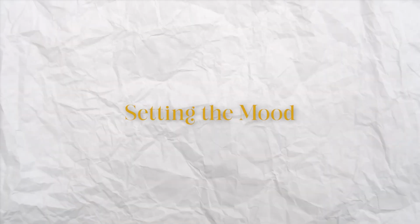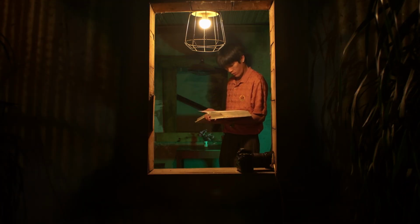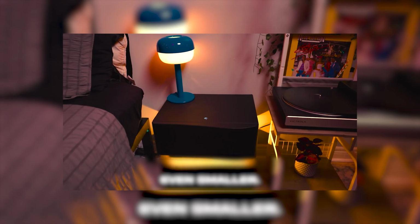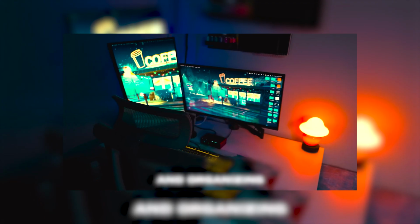Setting the mood. It's time to get rid of that single, sad, overhead bulb. Layer your lighting. Warm, soft lighting makes your room inviting, unlike an interrogation room.